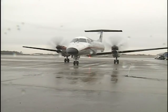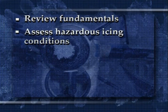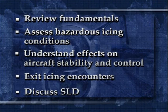The purpose of this video is to review the fundamentals of aircraft icing, enhance the pilot's ability to assess hazardous icing conditions and understand its effects on the stability and control characteristics of the aircraft, present strategies pilots can use to detect and safely exit a hazardous icing encounter, and finally, discuss briefly the phenomenon of supercooled large droplets, or SLD.